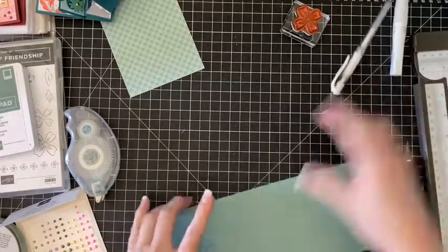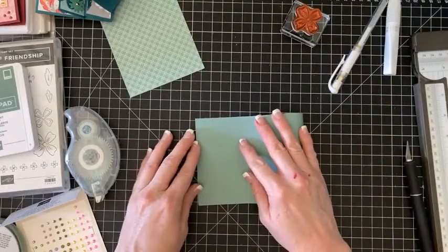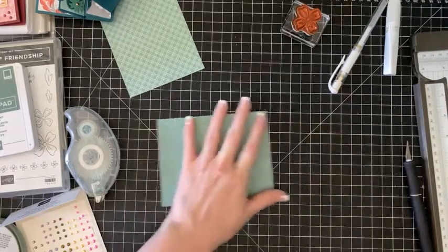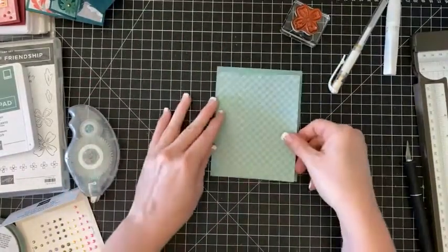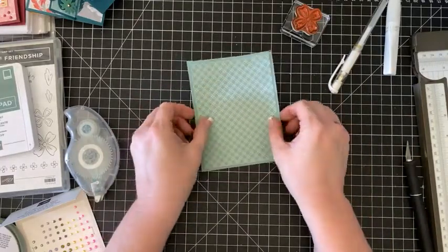I did that in the middle because let's make the second card. We'll come back to the first card in a minute and see if we really want to do anything else, but I don't think that I do. Okay, so now what I'm going to do is add this piece right here, like so.